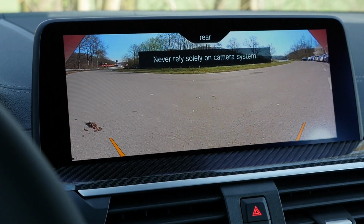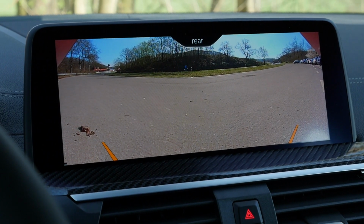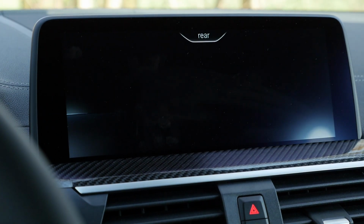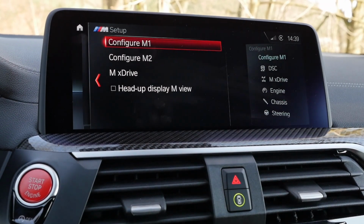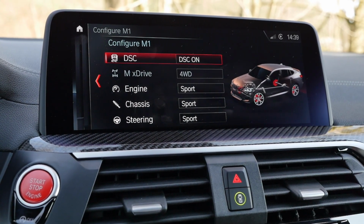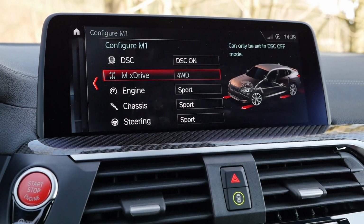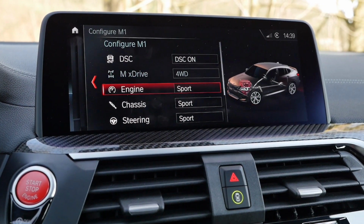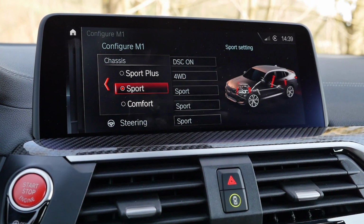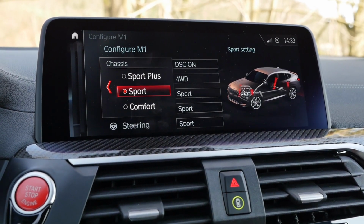For example, you can change it around. This one here, for example, with the very wide angle, pretty impressive. Or then back to this view again. And here you can see how you can configure your M settings, for example, what you want to have for the M1 button, the DSC, how the xDrive is behaving, engine setting, chassis. So you can, for example, put the chassis to a comfortable mode, but the throttle to a very aggressive input, however you like it.